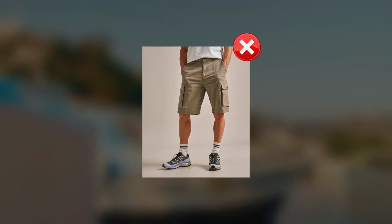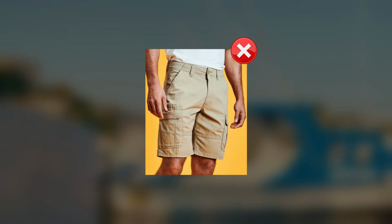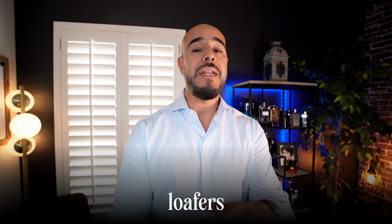And definitely stay away from cargo shorts or anything with extra pockets or hardware. Now let's move on to footwear. I'm gonna recommend a variety of different loafers for you. I'm trying to get you to stay away from those Hey Dudes or Crocs.